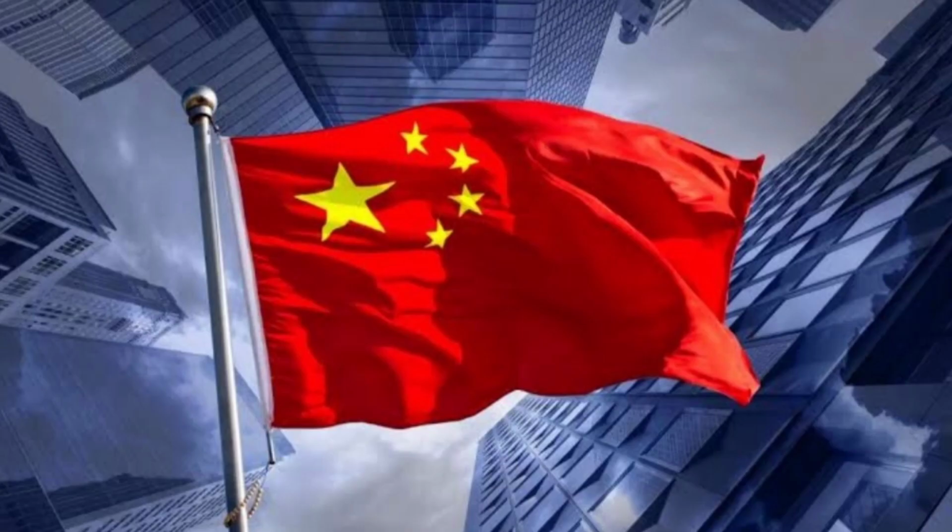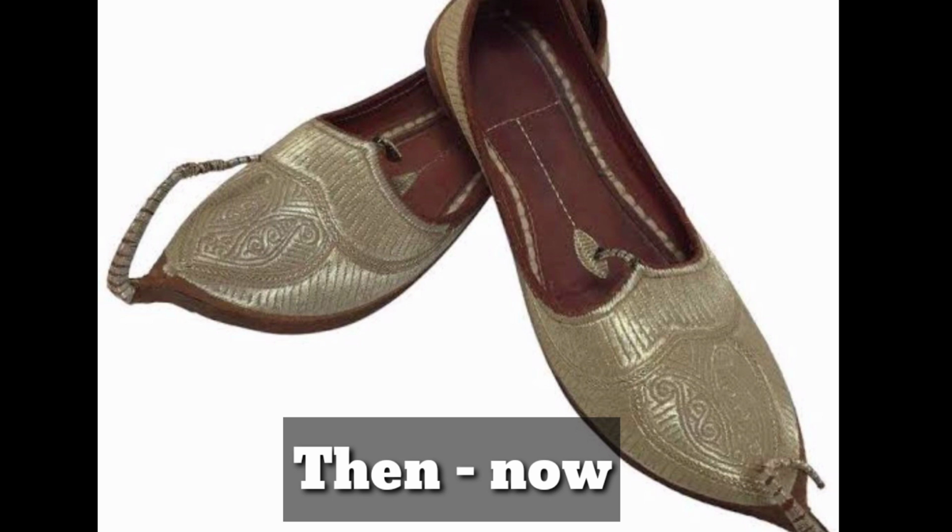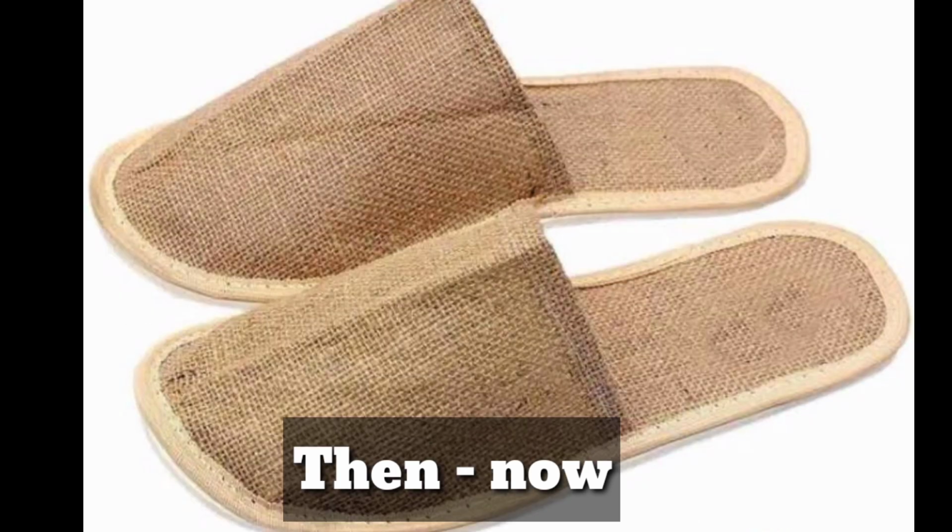Now let's see about slippers. Guys, these were actually born in Chinese courts in 4700 BC. Babush slippers were the first ever made, and later they were made with jute, wood, etc. But now you can see the various models.